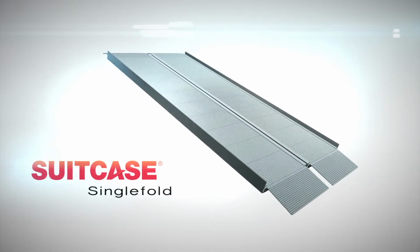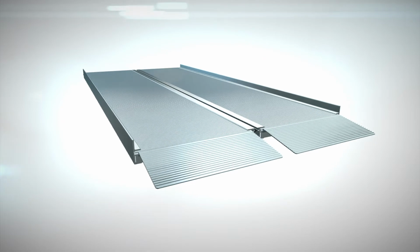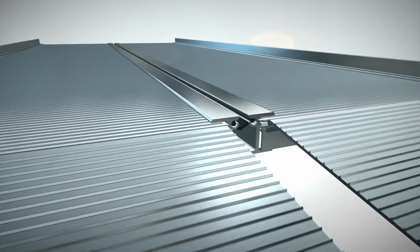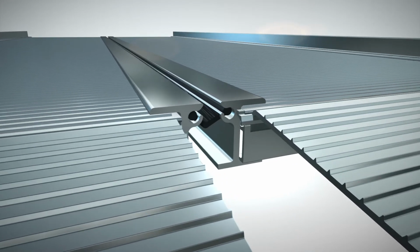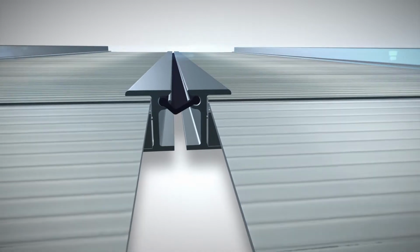Easy Access Suitcase Singlefold. The portable Suitcase Singlefold ramp, with its Singlefold design, sets up quickly and can be carried like a suitcase when not in use. It is designed for people who need immediate access no matter where they are.